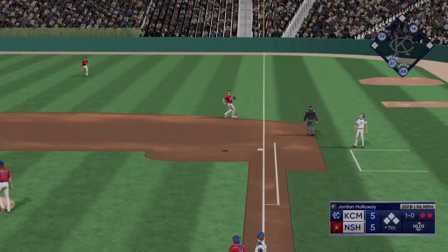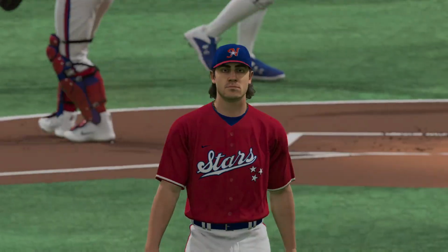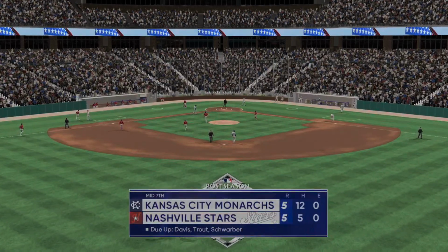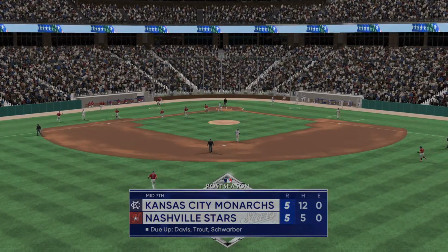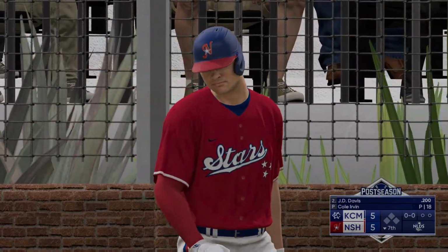Fly ball, it's a pop-up basically over to first base. Paul Goldschmidt makes the catch, and wow, okay. Ooh, Jordan Holloway, big sigh of relief, because that inning didn't necessarily go his way, but he did not give up a run there in the 7th inning. So we are still tied at 5 in this one.